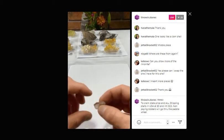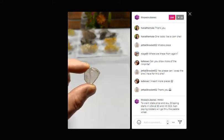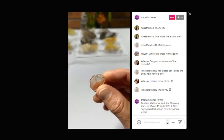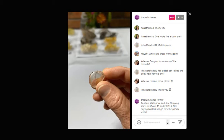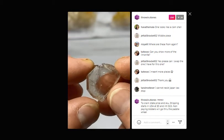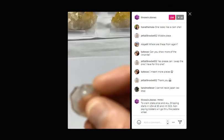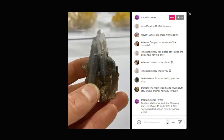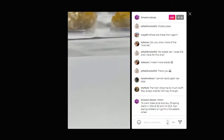Next, we have brand new Japan Law Twin crystals. Japan Law Twin is named Japan Law Twin because it was first found in Japan. It's law because it's a specific habit of twinning. Twinning is not what most people think. For example, a lot of people would think that this is a twin just because it's two crystals. That is not a twin.